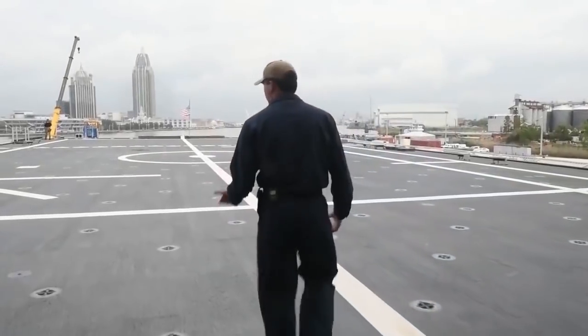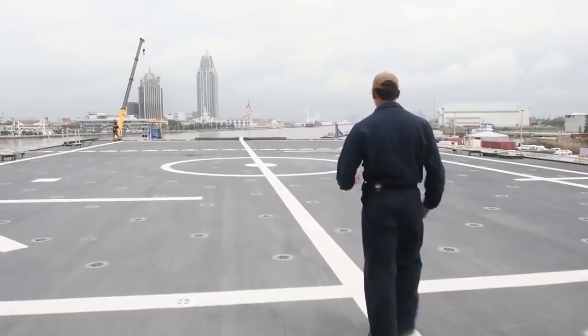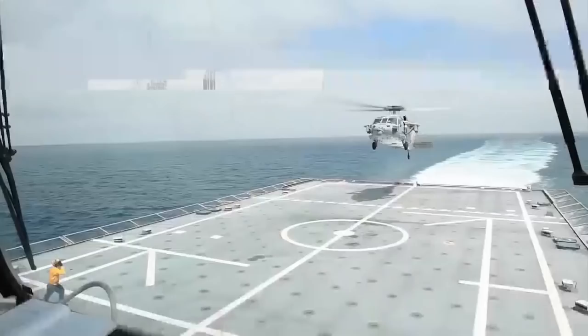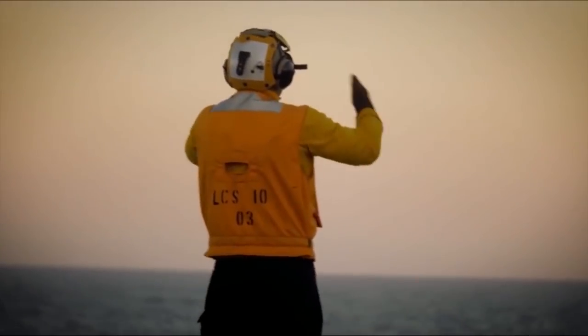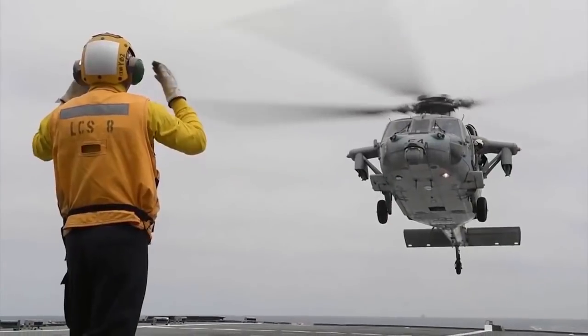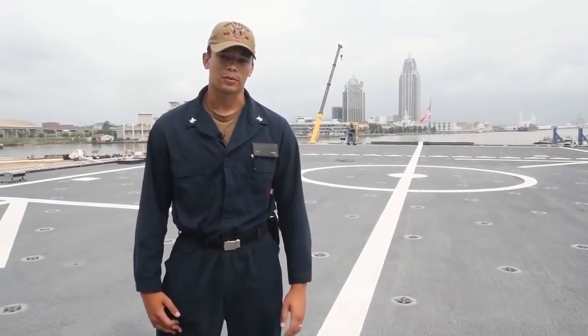This is the flight deck. It's bigger than most smaller vessels in the U.S. Navy, bigger than cruisers and destroyers comparatively. We can land up to 2 SH-60 Seahawks and or multiple fire scouts, which are unmanned aerial helicopters and drones. And we can conduct both daytime and nighttime operations to support the fleet.